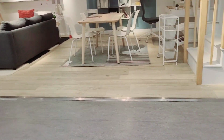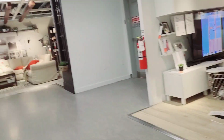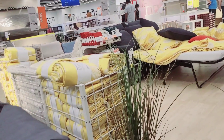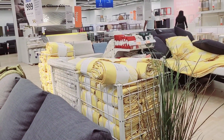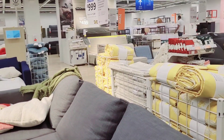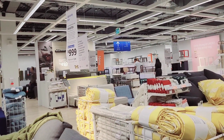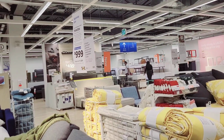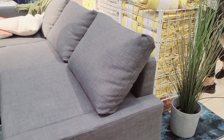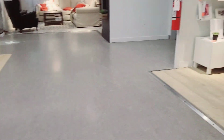What's this one? Wait, where? This can actually be a bed. It can be put up as a bed. Yeah, it's $1,000. I like this one. Storage. Just checking everything. Regular price is $1,300, so it's $300 off. Yeah, let's go on.